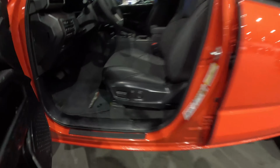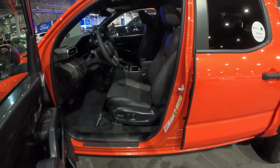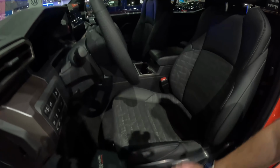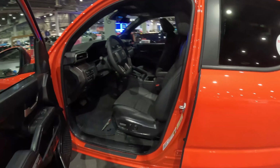Multi-way positional seats. Let's see, is it, yep, 4-way lumbar, which does best the Ford Lariat, Ford Ranger Lariat that we saw here on the show floor. Again, these are power seats, and you can see the power is turned off to this vehicle. So when I get in here in just a moment, keep that in mind.